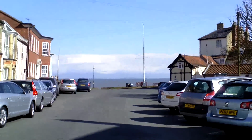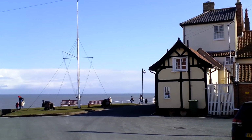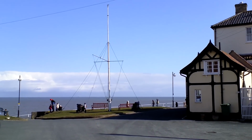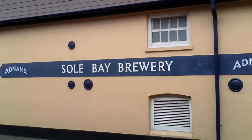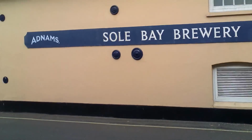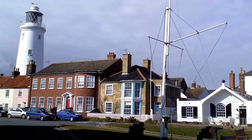This weekend I visited Adnams Brewery on the east coast of England in the wonderful seaside town of Southwold. Now, the brewing of beer has taken place on the very grounds of Adnams Brewery since, can you believe, the 13th century, even though the Adnams Brewery as a company was not established until the 1800s.